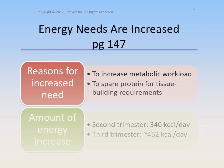And on the bottom, the amount of energy increase. So in the second trimester of pregnancy, moms need about 340 extra calories every day. In the third trimester, moms need more like 450 calories per day increase. So a big part of nursing education here is a lot of times they say you're eating for two. Now, that's a misconception, definitely.